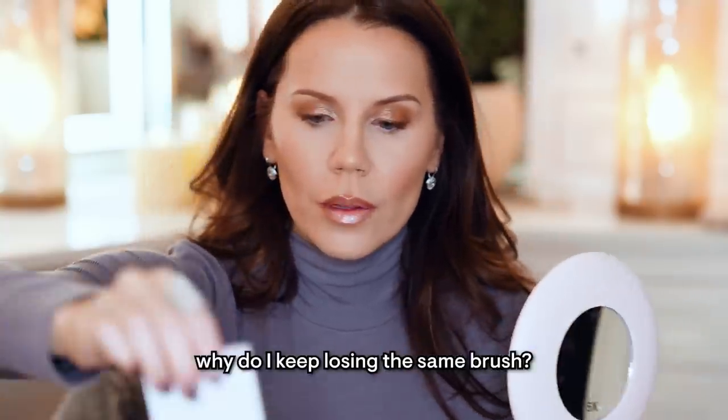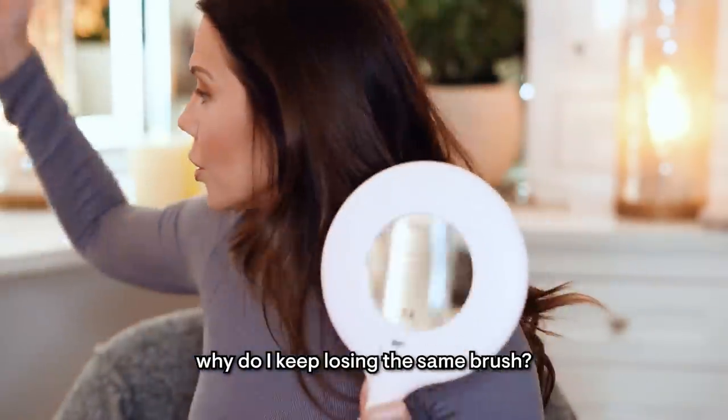Yeah. Why do I keep losing the same brush? Why do I have short-term memory loss? I eat so clean and healthy. My brain's supposed to be functioning at the highest level. Set it down right there, don't forget.